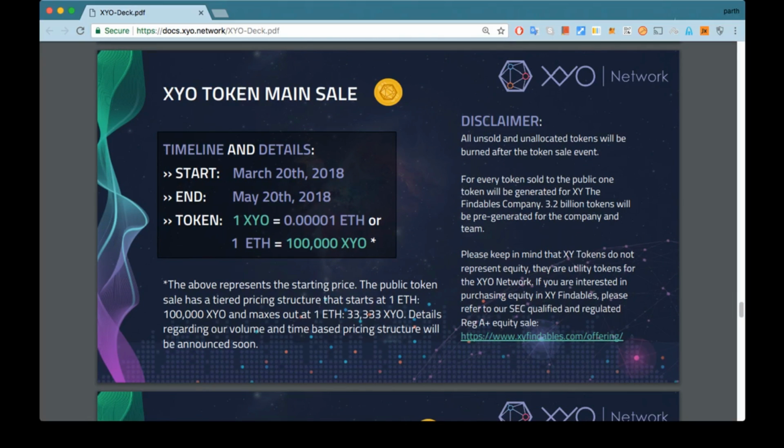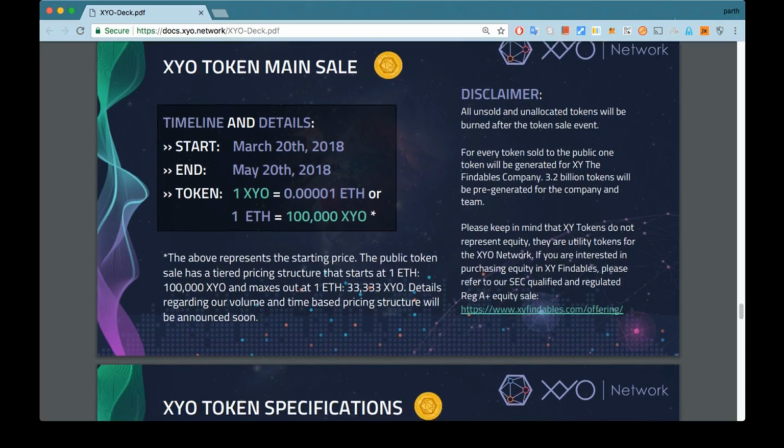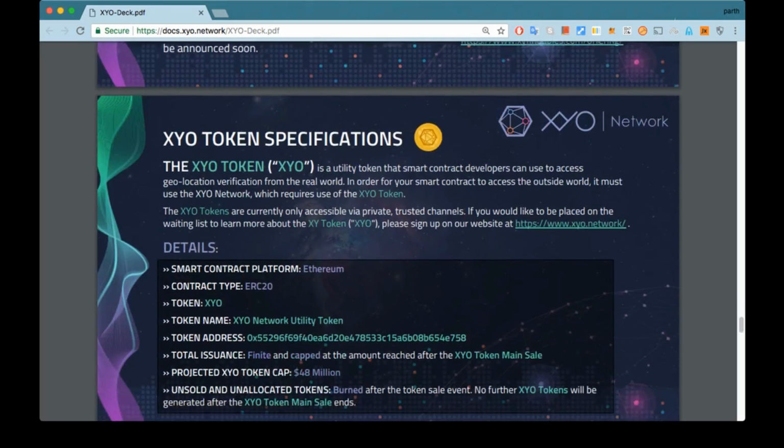A disclaimer that they have is that all unsold and unallocated tokens will be burned after the token sale event. For every token sold to the public, 1 token will be generated for the XY Findables company. 3.2 billion will be pre-generated for the company and the team. So XY tokens do not represent equity. They're just utility tokens for the XY network.